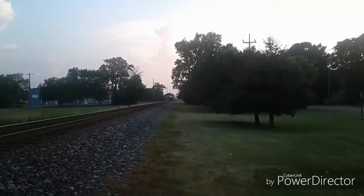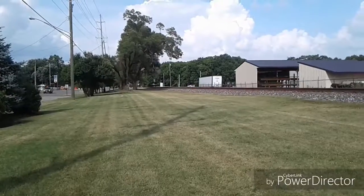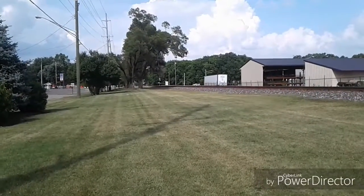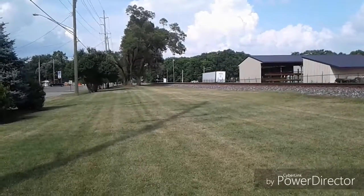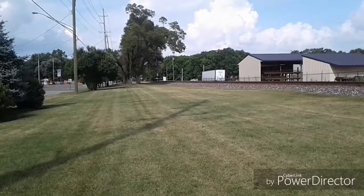That was the only train I got on the 4th of July. I didn't get back out to go rail fanning until Saturday. And even then, once I was out there, I had to wait over 2 hours before we saw our first train.